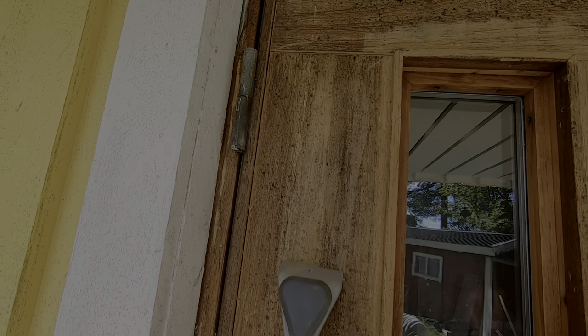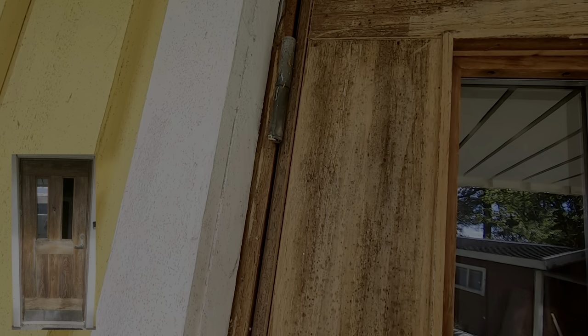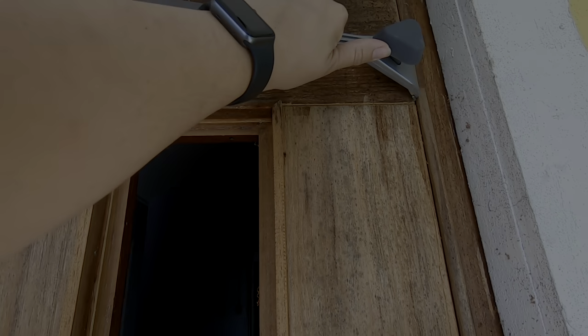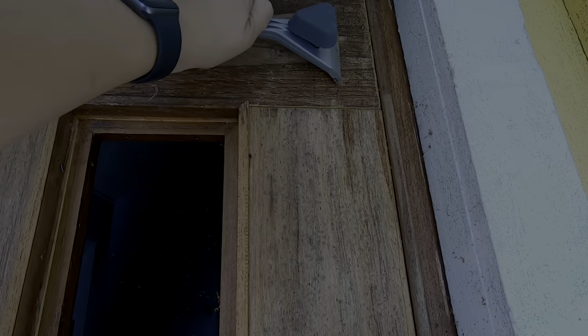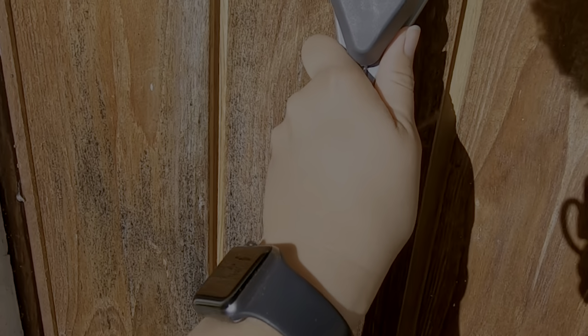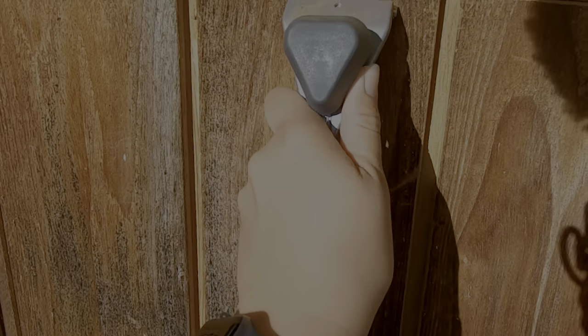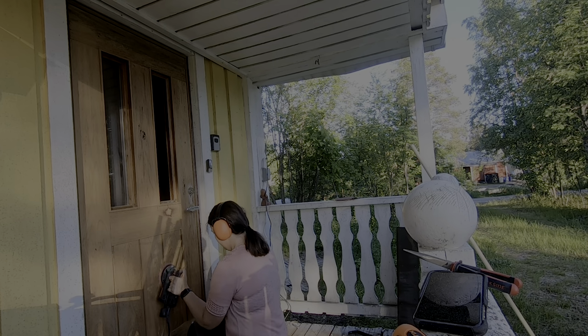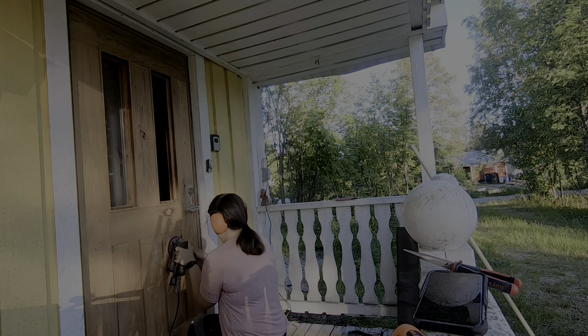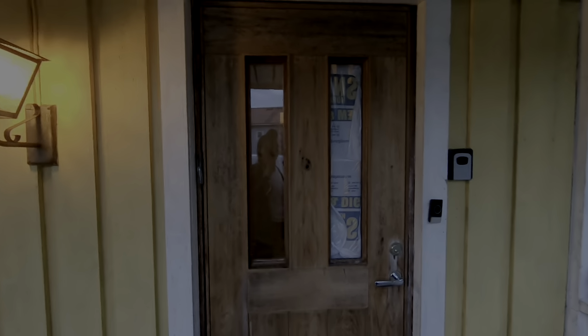So initially we were thinking to replace this door, but after ordering the glass, we had a change of heart. There's just something about keeping the character of this old house intact that just feels right. So instead of going for a shiny new door, I am scraping off that old sealer. Once I've got that stripped down, we'll do some sanding and a fresh coat of lacquer. I've got a feeling this is going to look amazing when we're done.